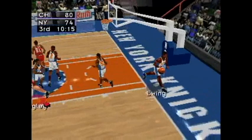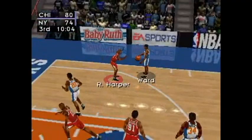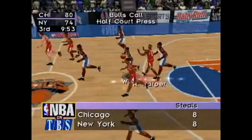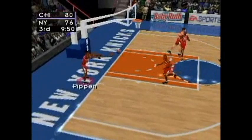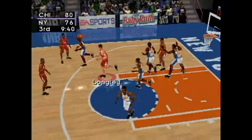Inbound pass to Ward. Ward to Oakley. Chicago picks off the pass. Long pass to Harper. Ward with the steal. To Oakley. He shoots from the top of the key. Inbound pass to number 23. Center court to Longley. Harper receives the ball. He shoots from outside. Off target with the J.